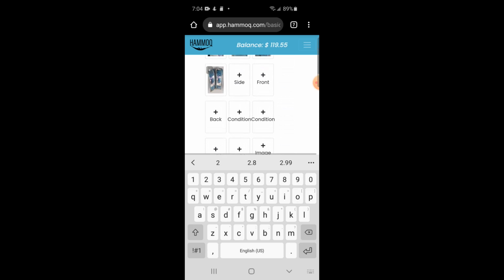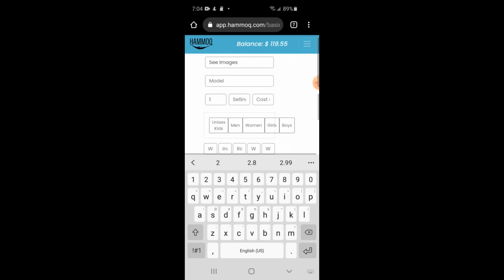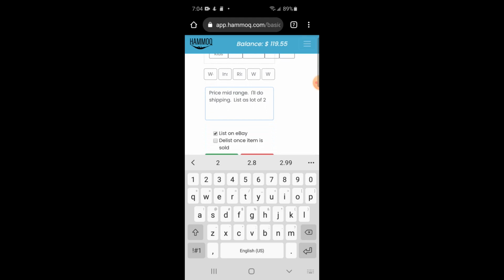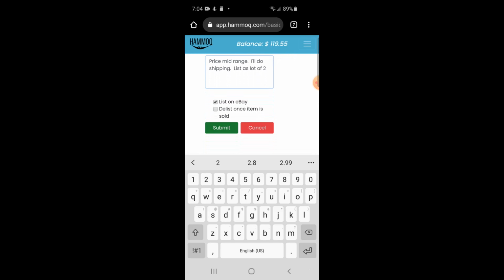So here's what all I had to do. All I had to do was upload these images, put in that it was new, put in my SKU number, and then down here in the notes, put price mid-range, I'll do shipping, list as a lot of 2. And if there's any questions, the VA will message me through the WhatsApp. It already says list on eBay. I'll submit it.